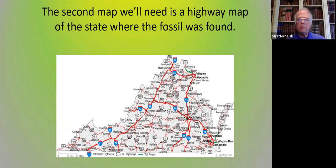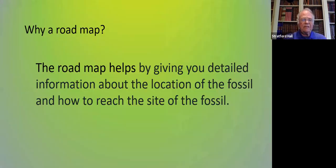And when geologists were building the interstate system, they selected the type of rocks under the surface that would best support traffic. So I-95, which gets a million cars a day, had to be placed on some real hard rock. But anyway, interesting fact, I-95 separates the coastal plain and the other regions of Virginia. But the highway map is for when you need to find where it was found and go back. The road map gives you detailed information of how to reach that fossil site.